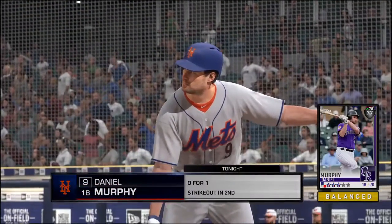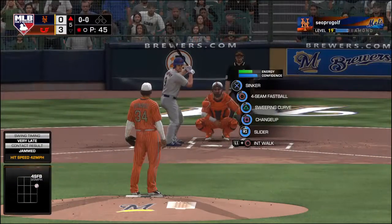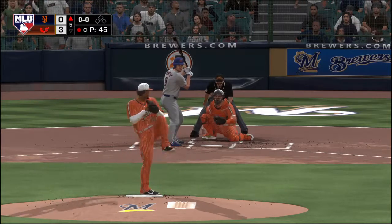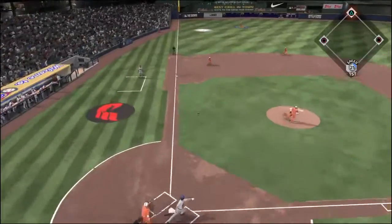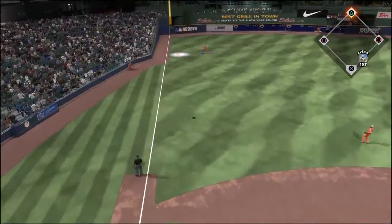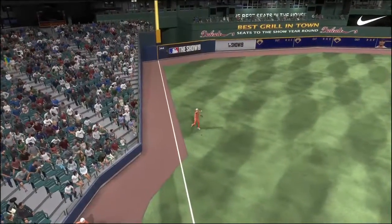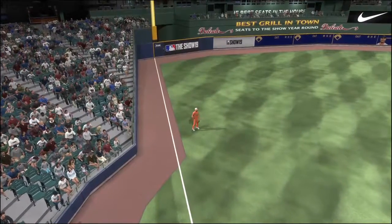Here's Daniel Murphy now. Comes into this at bat 0 for 1 in the ball game. Ready with the first pitch. Here it comes. Skied down the left field line. Dahl's in pursuit. He gets there and makes the play for the second out of the inning.